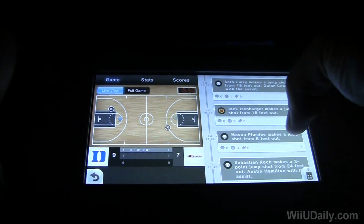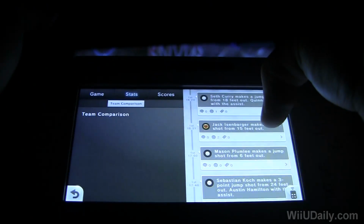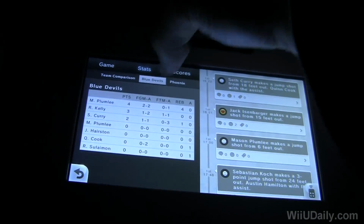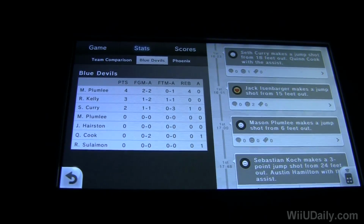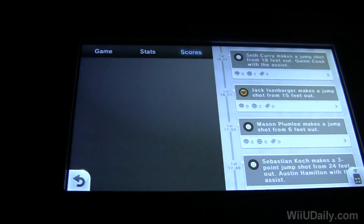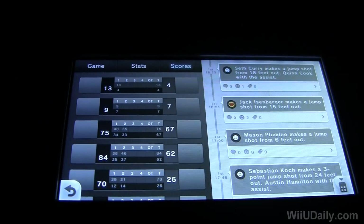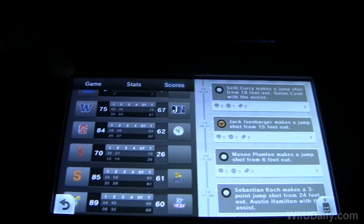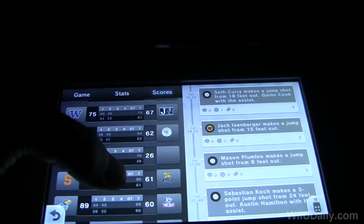You can also add an emoticon to a play, which you can see how many people added one, but you can't really dive any further than that and even see what other people are doing. Then there's stats. You can look at team comparison, look at a specific team and see all the players and what their stats are. You can also go to a scoreboard and see what the other scores in the league are right now. Unfortunately, you can't actually jump into another game's stats or watch another live game through this scoreboard. If they were able to do that, it'd be even cooler because you could jump from game to game much easier.